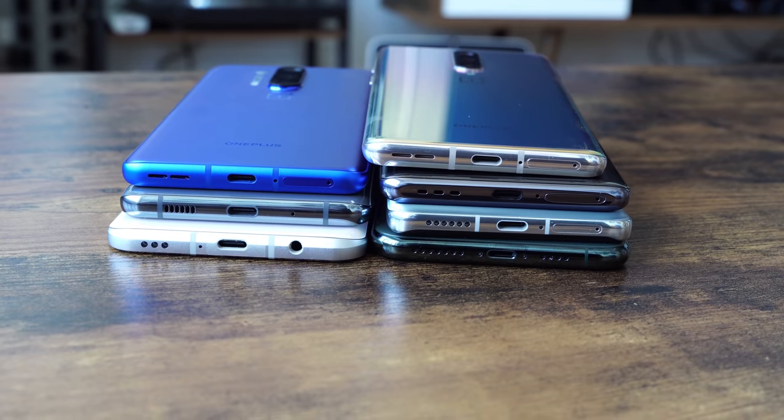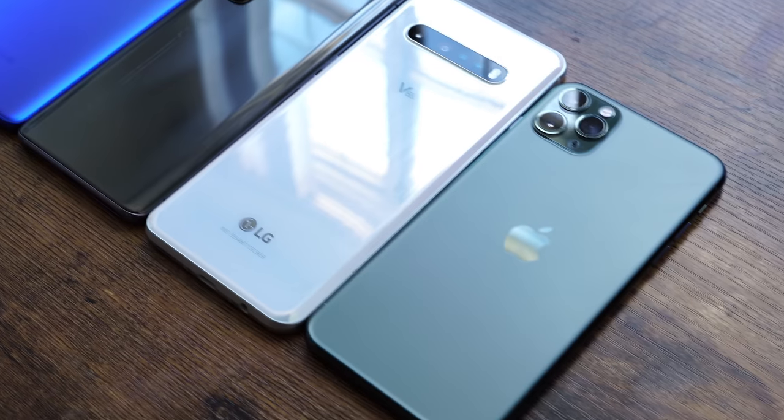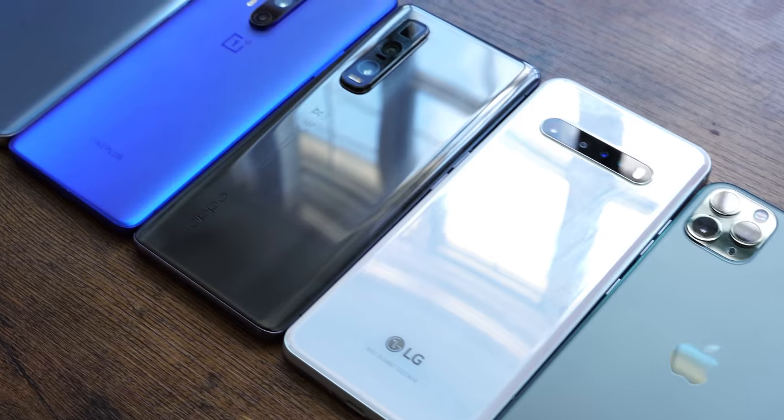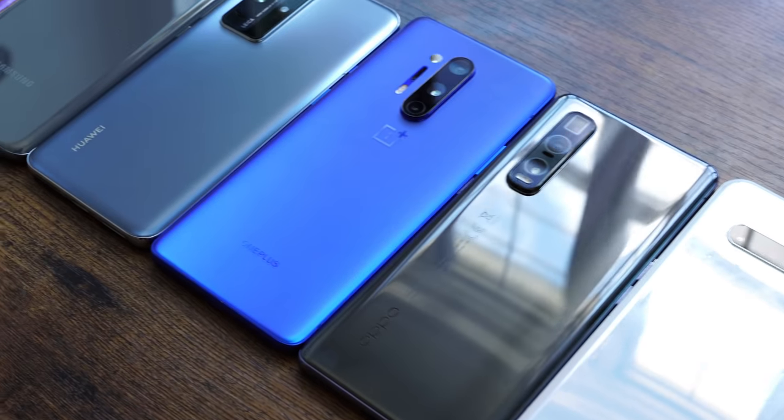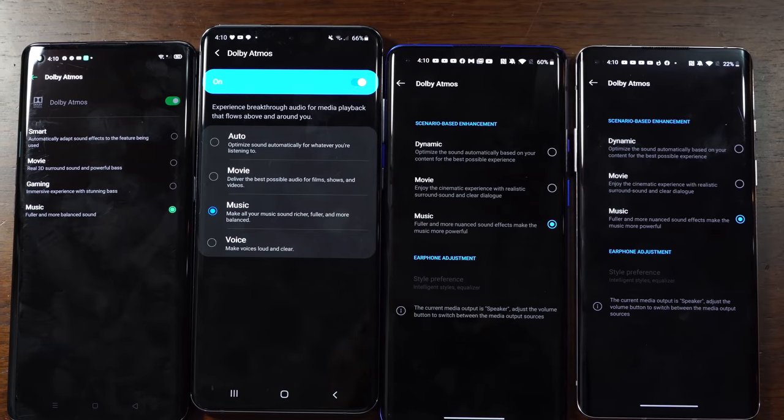Now, what's quite interesting is that this is probably one of the few times, or at least this year, we've got a ton of devices that have Dolby Atmos. I'm talking about the OnePlus 8, 8 Pro, the Huawei P40 Pro, the Galaxy S20 Ultra, and the Find X2 Pro all have Dolby Atmos. So they're activated for this video, while the LG has a 3D sound engine, which is activated as well.